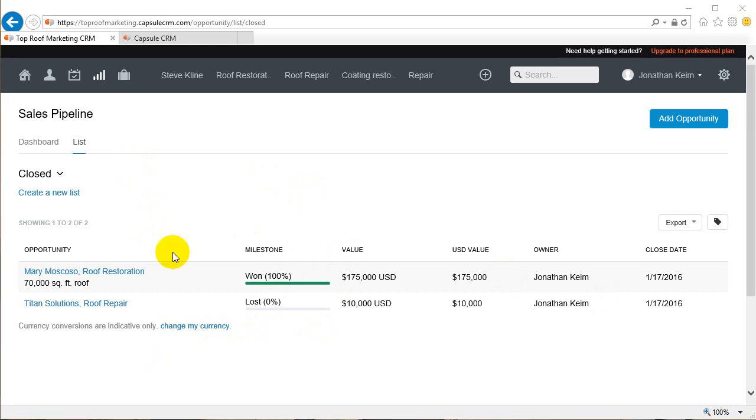Alright, so just as a recap, we talked about the 3 main tabs up here and how easy and effective this software really is.